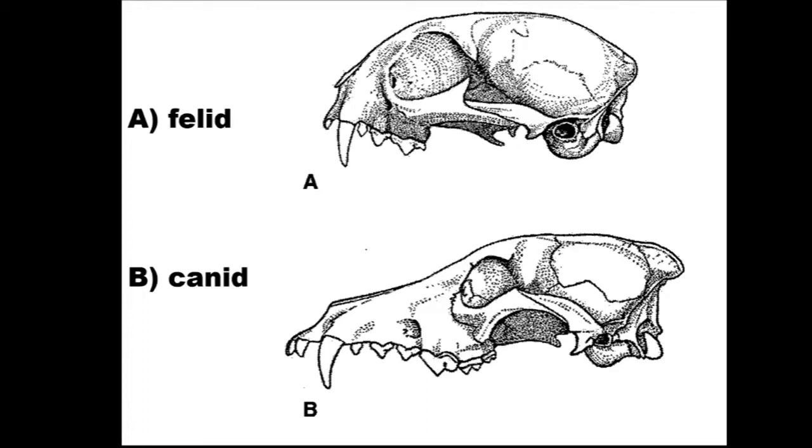Let's compare the basic skull morphology of canids and felids. And I want to look at all the major carnivore groups to sort of make a few points. When you look at a canid, the skull tends to be relatively elongated, and felids have a relatively short rostrum. And that difference is important for a couple of reasons.